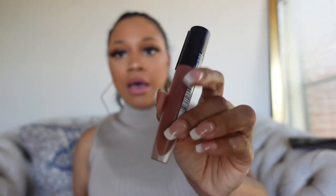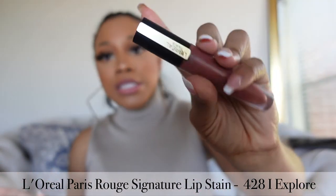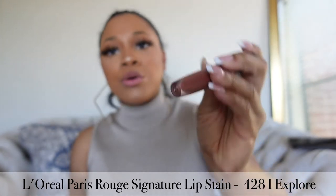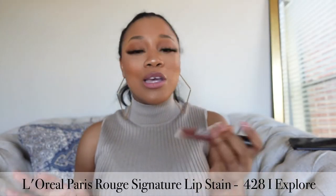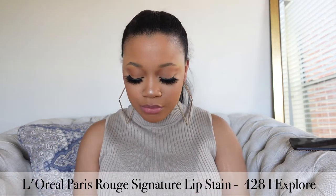All right, so the next lip is going to be L'Oreal, okay? I'll put the link or whatever the actual name of these products are called, but I've had this for a minute. You can see signs of wear and tear on the bottle, but this is going to be the L'Oreal liquid lipstick in the shade 428 I Explore.